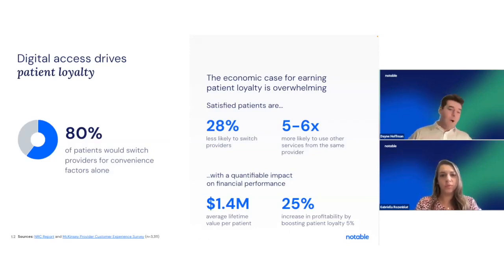And then why is that important? Why the emphasis on consumerism, talking about this and what all this means? It's because digital access is going to drive patient loyalty. We've seen that over and over again. And it's even more important over the last several years, when the competitive landscape has increased and things have gotten much more competitive.